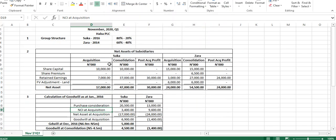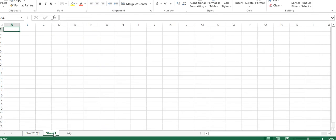This is the last week's Excel sheet we solved in the class. Now, this date is when? November 2017, right? Yes, sir. November 2017, question 1, right? What's the name of the account? It's Papa Group.